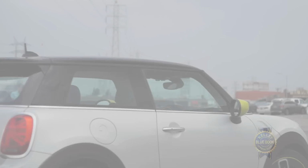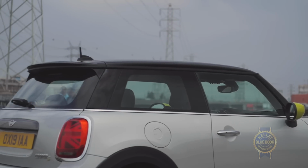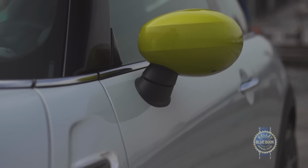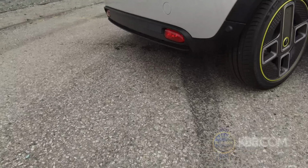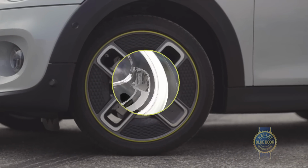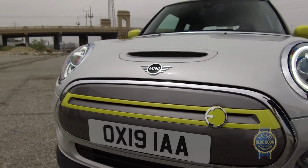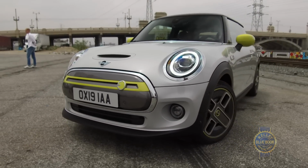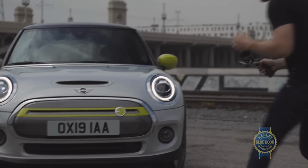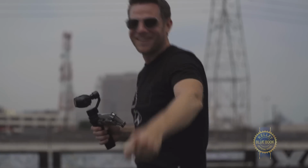Talking quickly about aesthetics, the Cooper SE doesn't look all that different from the standard gasoline-powered Mini. Let's see, we've got some vivid green accents, unique badging, the absence of an exhaust outlet, and a wheel design inspired by British power outlets. Nope, nothing outrageous here. Looks like a Mini Cooper. Let's hope that familiar whimsical spirit also extends to the SE's cornering traits. I'm looking forward to seeing how this thing drives.